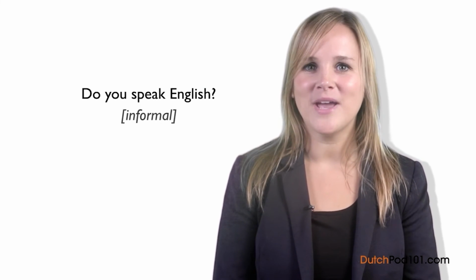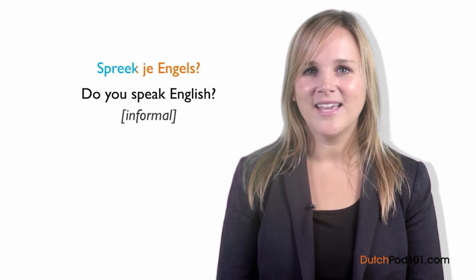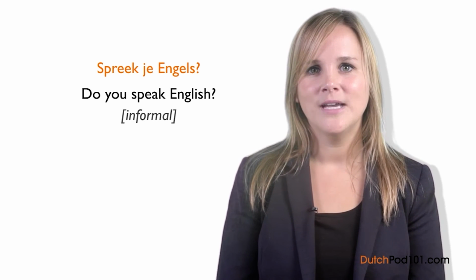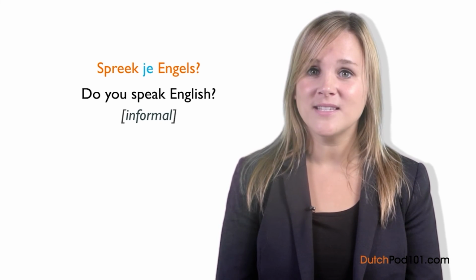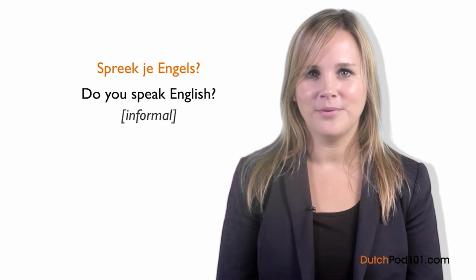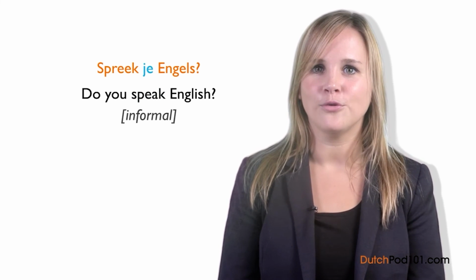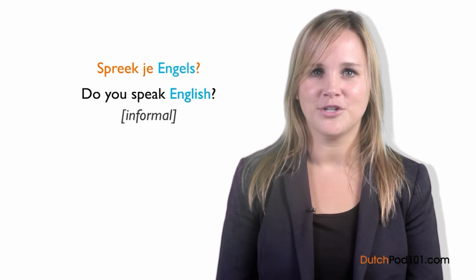Here's the informal way to say it. Spreek je Engels? In Dutch, verbs change depending on the pronoun that is used. Please notice the word je in the middle of the sentence. Remember that this is the informal way to say you. The first word is the verb spreek, which means to speak. Because it is referring to je, it is conjugated to spreek je. And you probably recognize Engels to be English.